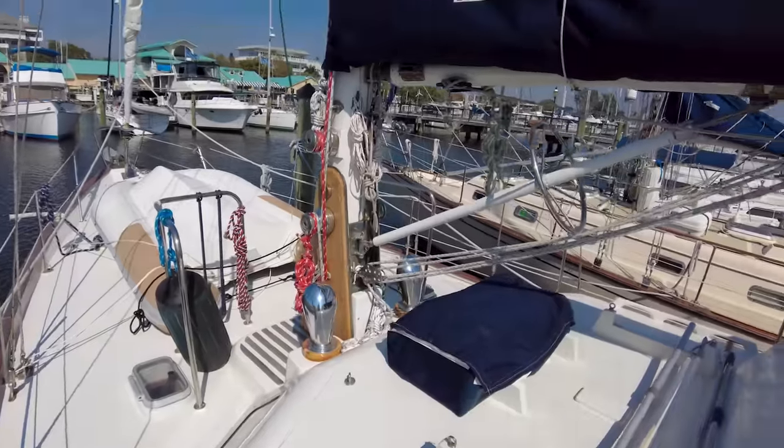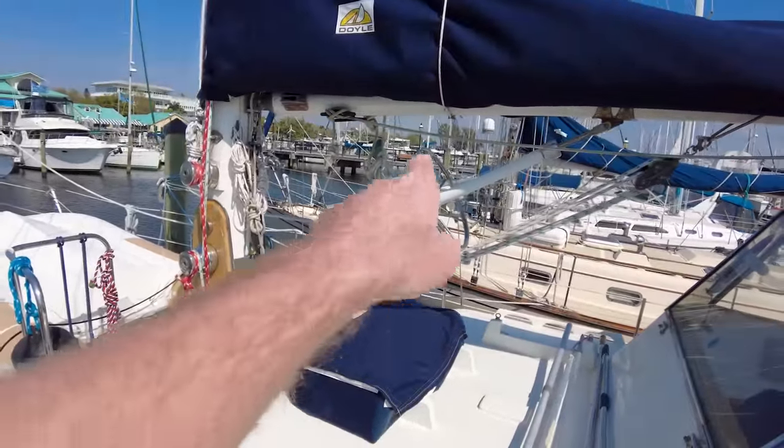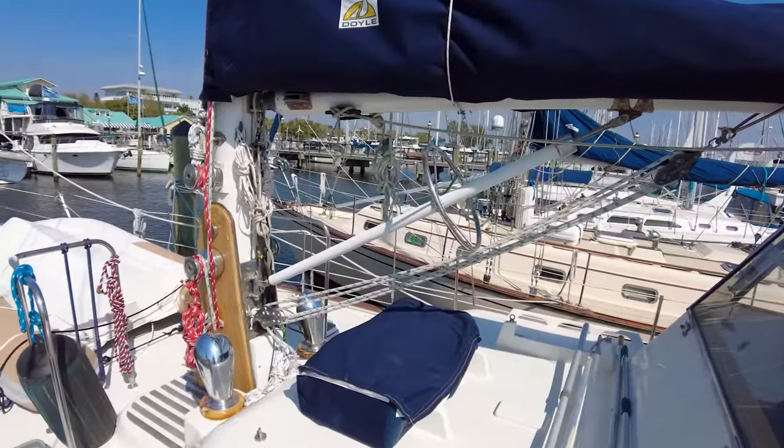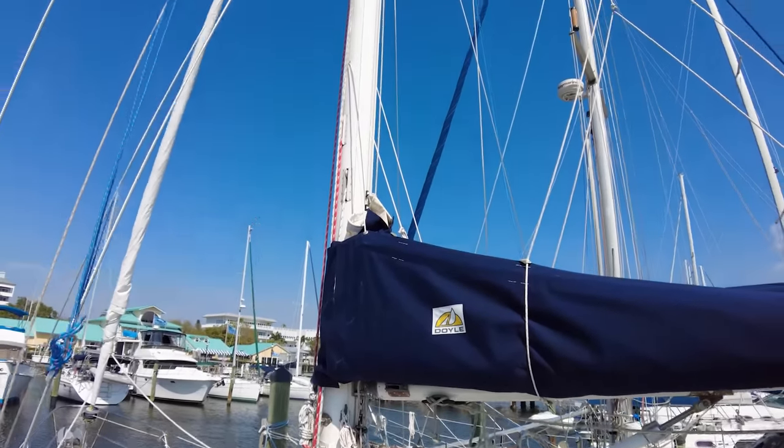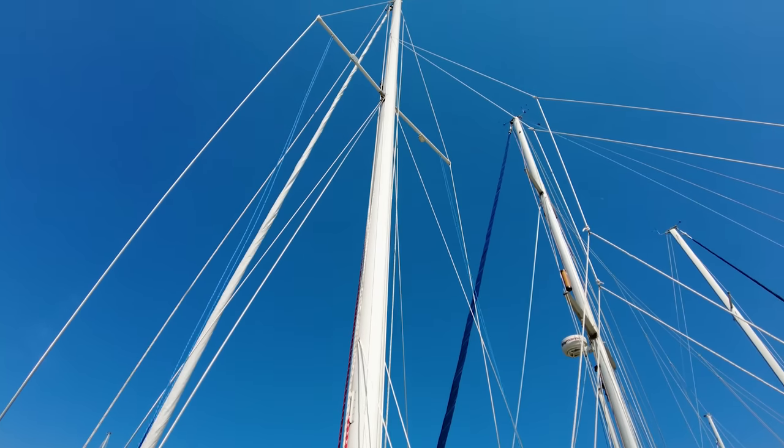This is an interesting rig for sure. Look at that boom vang with the wheel right there for tightening it. It's very interesting. Looks like a big single spreader main mast.